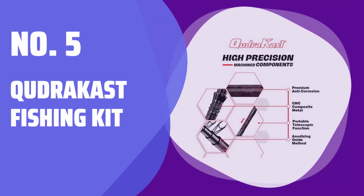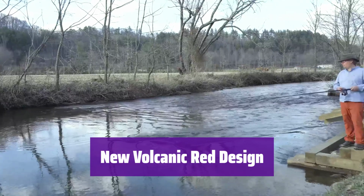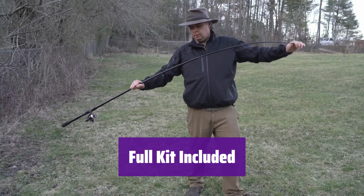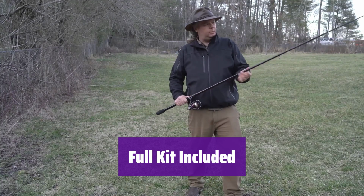Number 5. QUDRAKAST Fishing Kit. Introducing the new Volcanic Red Fishing Rod Kit. It's a unique design with everything you need to get started fishing. This kit includes a carbon fiber fishing rod, a spinning reel, fishing line, lures, and hooks. You'll be ready to fish right out of the box.